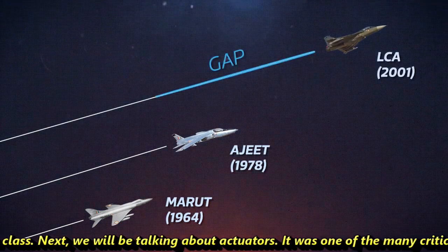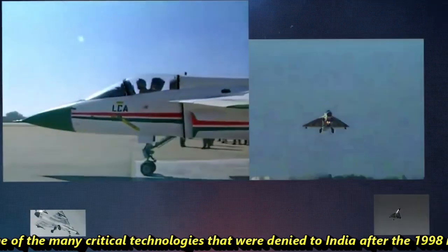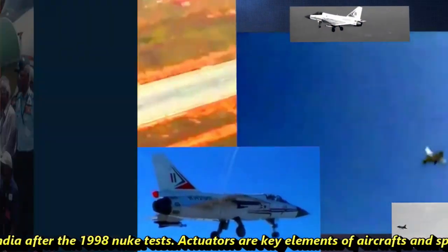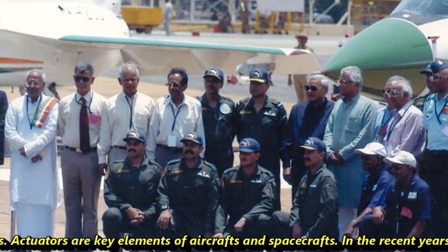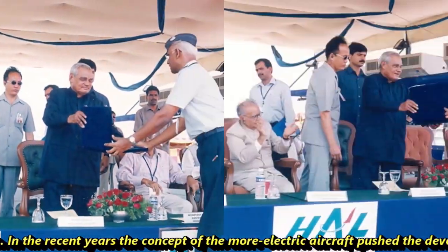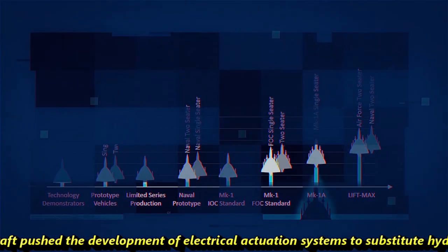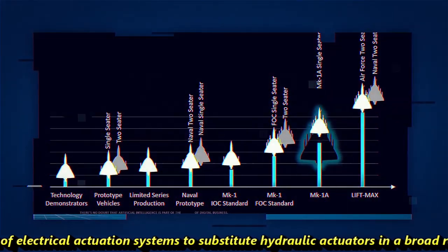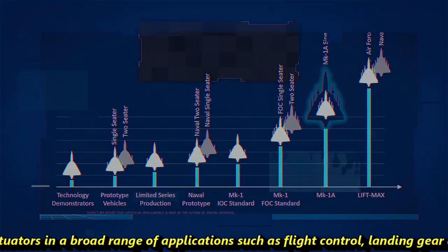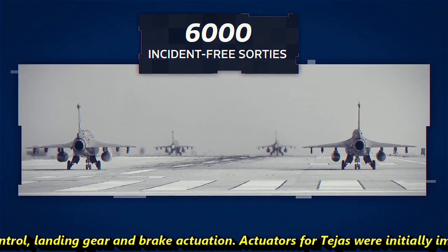Next, we'll talk about actuators. It is one of the many critical technologies that were denied to India after the 1998 nuke tests. Actuators are the key elements of aircraft and spacecraft. In recent years, the concept of more electrical aircraft pushed the development of electrical actuation systems to substitute hydraulic actuators in a broad range of applications such as flight control, landing gear, and brake actuation.